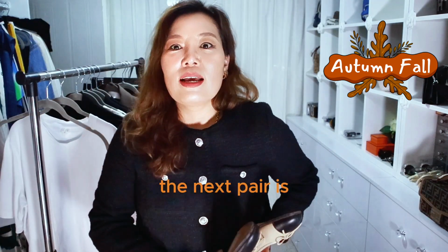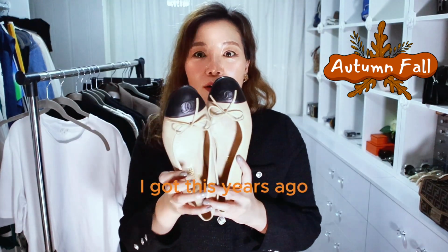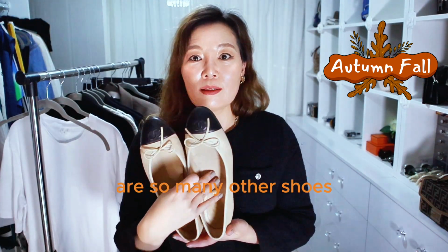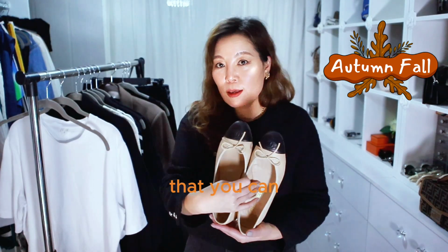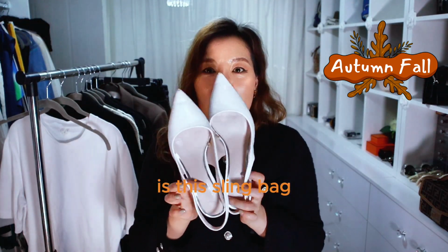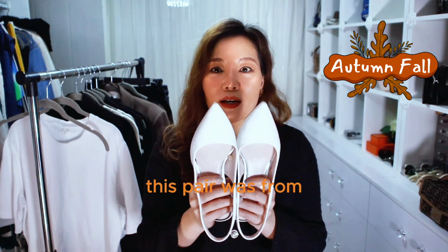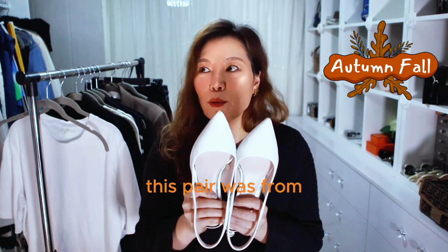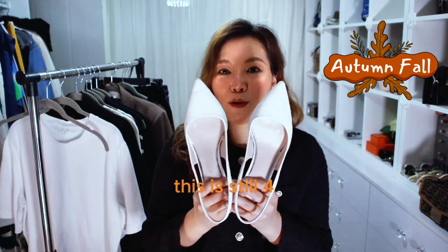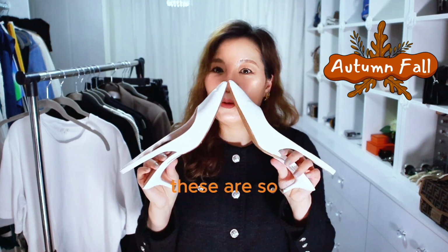The next pair is these Chanel ballerina flats. I got these years ago. They're probably 10 years old now. I'm sure there are so many other shoes similar to this that you can use as an alternative. Another pair of shoes that I've used is this pair of pointed toe slingbacks with kitten heels. This pair was from Zara, and again this pair was from 2018 maybe, so you can see this is still 4 or 5 years old, and I still wear them quite a lot. These are so super comfortable.